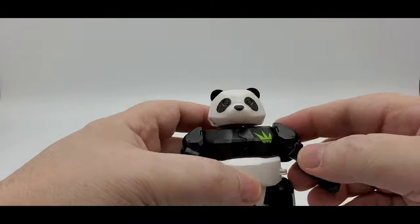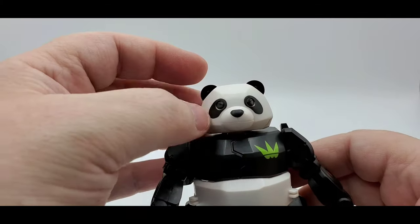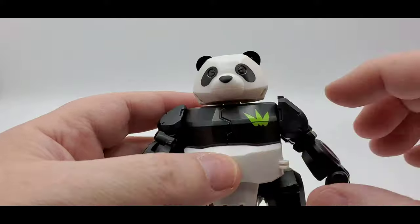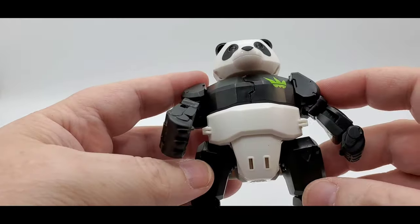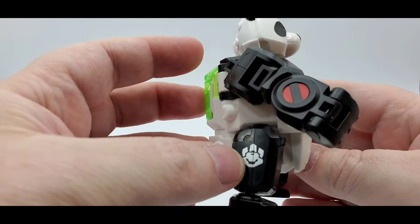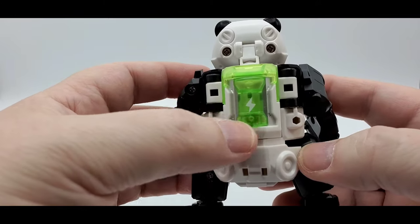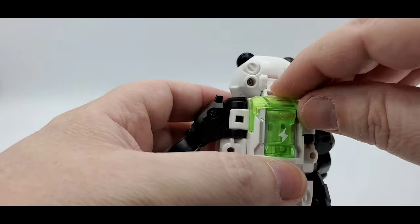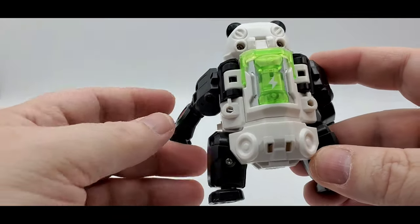All right, so I'll take the little guy out. We'll take a look at the big fella. Very nice. Once again, we got the black paint for the nose, under the eyes, and the ears. Got the nice bamboo leaf right here. Looks good. Red paint right there. And you got the nice silver right here. There's a little bear marking. And on the back, you know, the nice lime green thing you saw right there. I guess it's an Energon pack or something. I don't know what it is for sure.